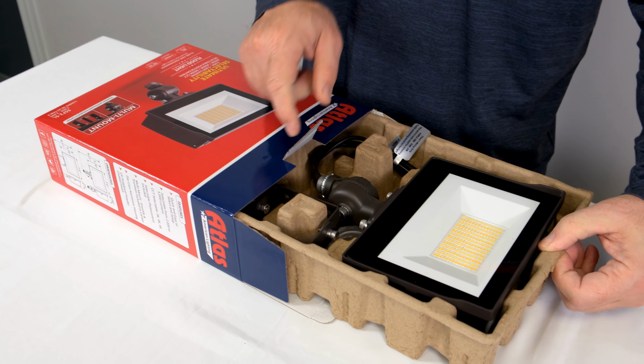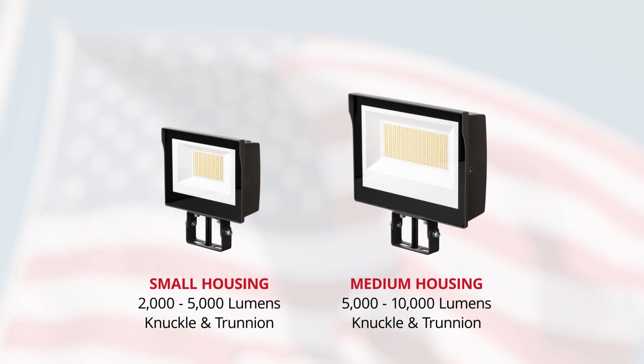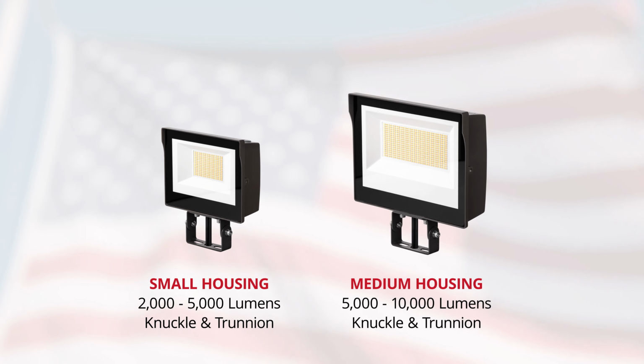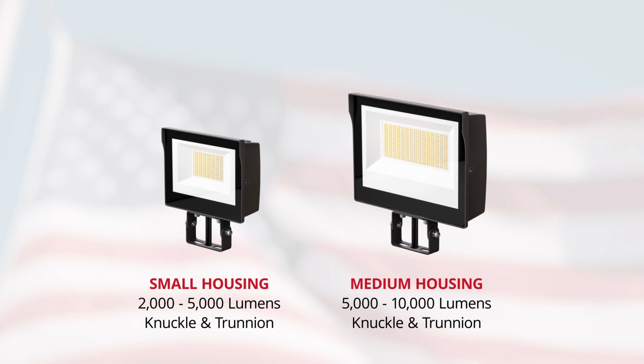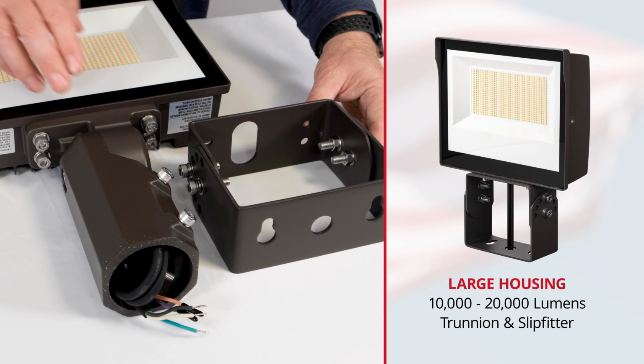Multiple mounting options are included in the cart. Three housing sizes are available. Small features lumens of 2 through 5,000 lumens. Medium, ranging from 5 through 10,000 lumens. Both small and medium include both knuckle and trunnion. The large includes both trunnion and slip fitter with lumens ranging from 10 through 20,000 lumens.